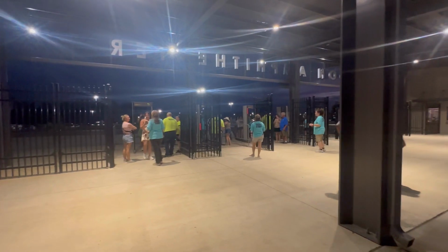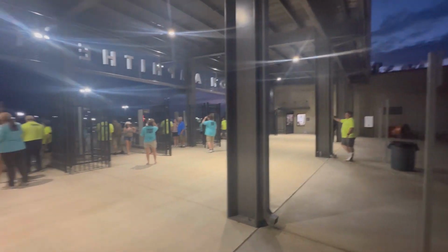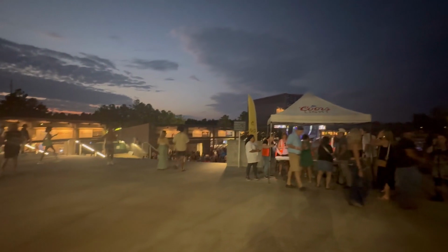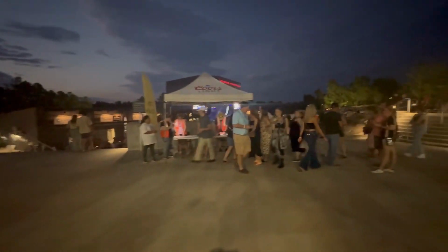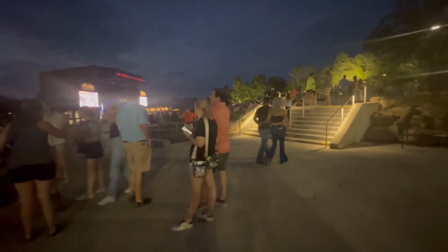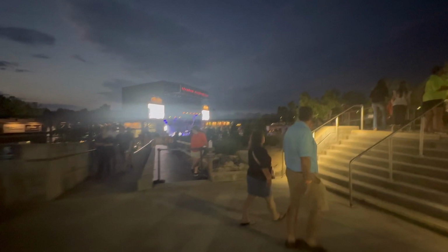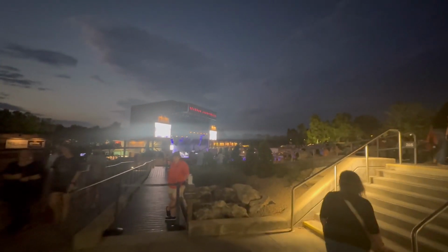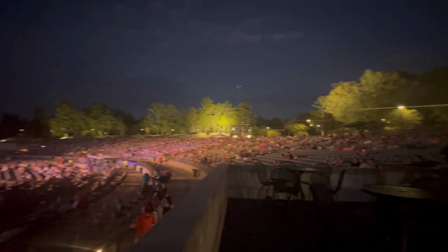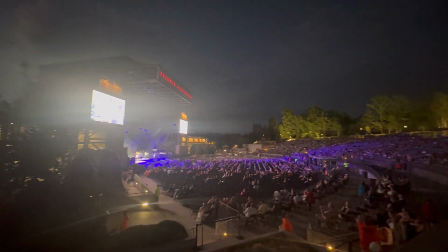All right, security was pretty seamless. They have a line for bags right over here and the line for no bags on the left. And then the box office is over there. They do take Ticketmaster. It was a Ticketmaster ticket, but we are here. So excited. I'm gonna go take a look over maybe on this side to get a better view. All right, here's a look. So exciting.